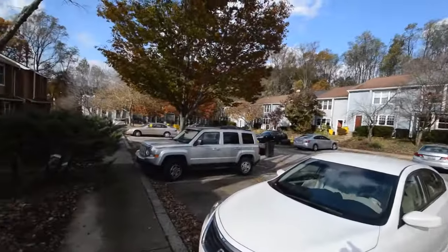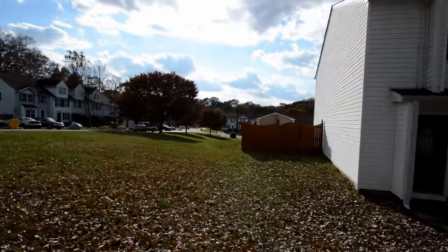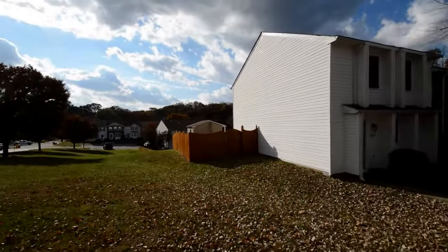Little cul-de-sac street. And then a beautiful open space area right next to the house. There you can see the fenced backyard.